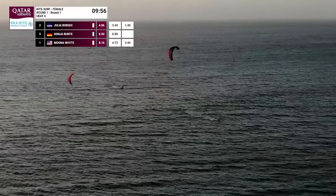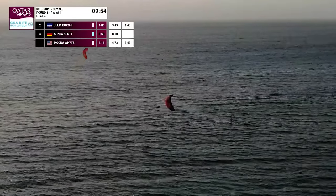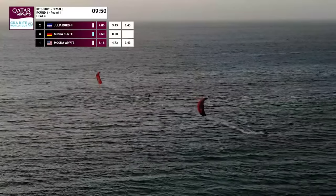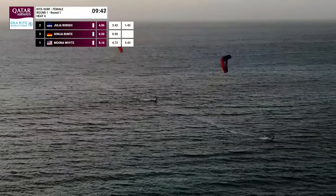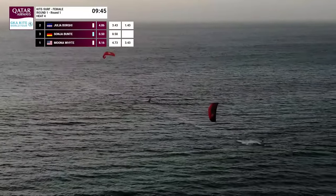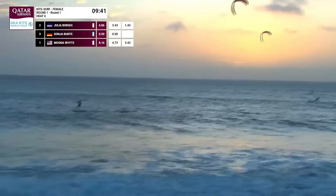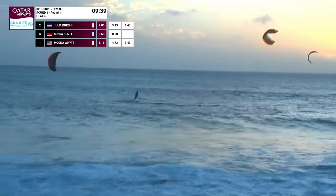All right, there's a bump coming towards Muna. Let's see if that is going to turn into a set wave. The sun has disappeared behind the clouds, and it is starting to get dark, mate. It is indeed. It happens quickly here. It does. The sun has dropped below the horizon.